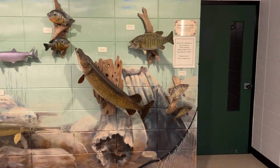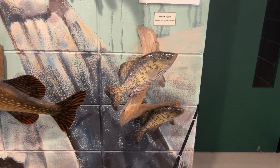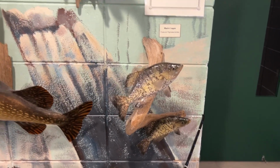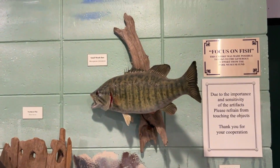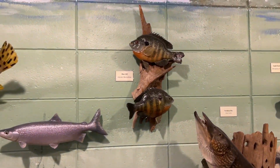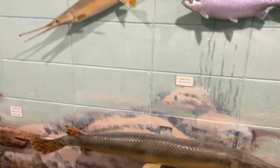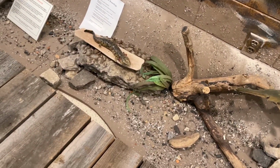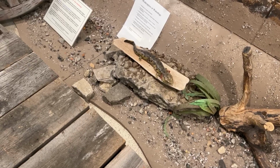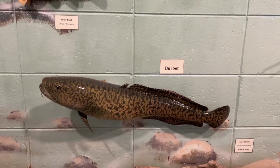But here are the fish, tons of different fish. Black crappie, or crappie, I think it is. Smallmouth bass, northern pike, bluegill, it doesn't say, gar, a couple different gars. And there is a salamander, no, a mud puppy, some more gars. There's a lake whitefish, a burbot, channel catfish. Okay, that's a muskie. Big fish.